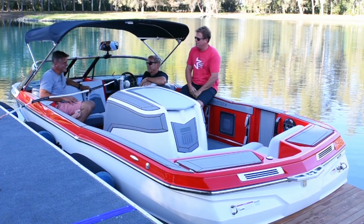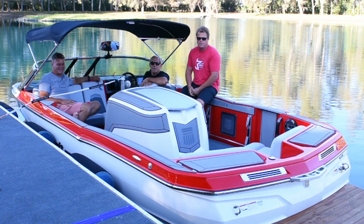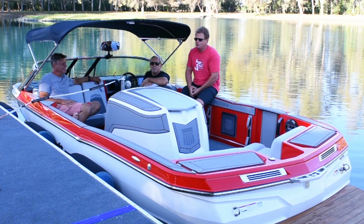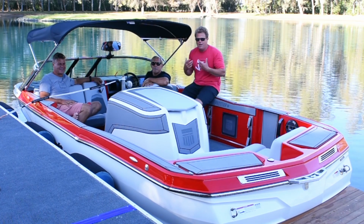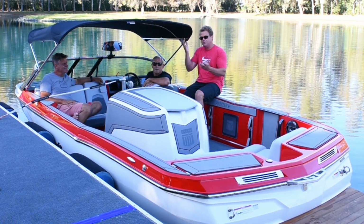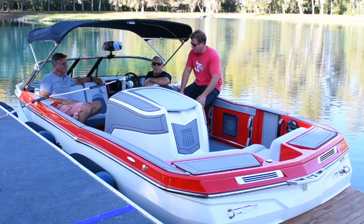Folks, I'm here with Mr. Arn Clow and Mr. Will Bush, and we are sitting in the brand new 2021 Mastercraft Prostar. And I gotta say, I love the current product. So when I heard they were revising this thing, I was like, oh, you guys, what? Don't screw it up. And then I heard the details, and I'm so excited about this new product.